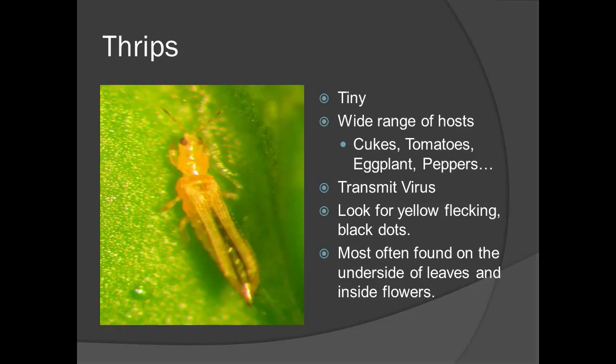When you do have thrips on your plants, it gives you some pretty distinguishable characteristics that you can at least start getting that magnifying glass in there and looking to see if you've got them. Yellow flecking, black dots, those are some of the things that will pop up on that plant if there are thrips working that plant. But they're most often found on the underside of the leaves and inside flowers.